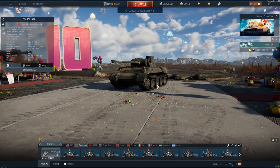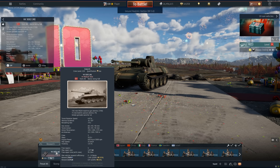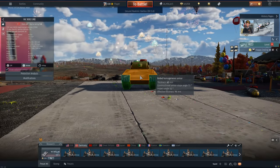Today, we are warming up our gun handling and our tank play with the VK3002M. They say this thing is a medium tank, but that is a complete lie in terms of War Thunder. This is pretty much a Panther that's been de-armored or just it doesn't have as much armor.